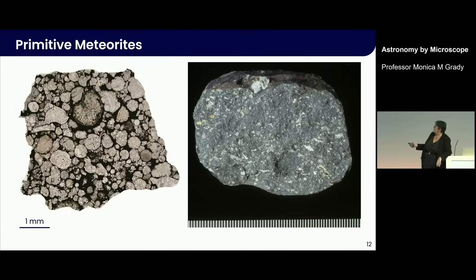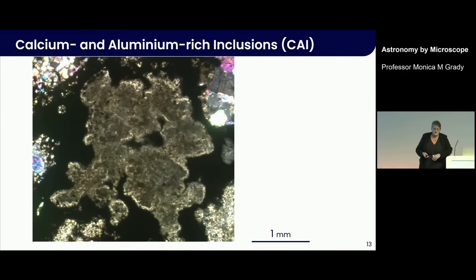Now, what you can see on this one here, the hand specimen, you can see all these very irregular features, including this bit on top, which is not a bird dropping. It's a very irregular feature. And these things are called CAIs. CAI for calcium and aluminium rich inclusions. And guess what elements these inclusions are rich in? Yes, they've got lots of calcium and aluminium in them. And minerals which have got the calcium and the aluminium in them are really, really refractory. You can heat them to really high temperatures.